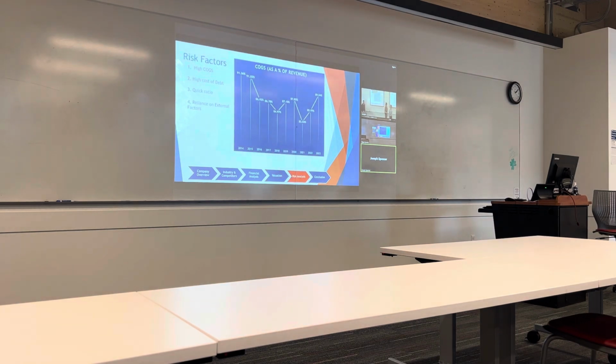And then the risk factors, with the investment side in mind. We identified the main risk factors as high cost of goods sold, the high cost of debt, looking at the quick ratio, and the reliance on external factors. The high cost of goods sold and the high cost of debt, mainly because of the commodity pricing, make it hard to look out into the future and predict what revenues could be, because commodity prices can be really strong, but they can be very weak, which has a negative or positive impact on the business.